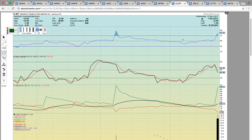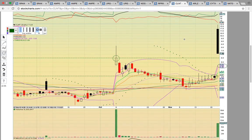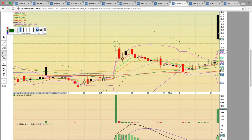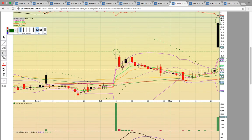Okay, CLNT. This is the dreaded black candle. If you got in this pre-market and you were chasing it and it started pulling back on this black candle, the big thing was to try to exit as soon as possible. The black candle signals possible dilution. It signals shares being sold. The big pullback, in black. When you have a gap up open above the upper Bollinger Band and the share price starts pulling back like that, the safest thing to do is just go to the sidelines.